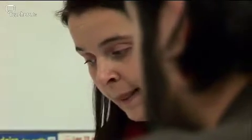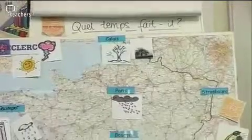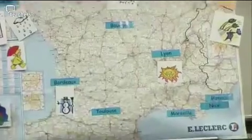Again, this is a kind of activity that you could easily adapt to your language, changing the map of France, obviously, to a map of Pakistan, and changing the text too. So all these resources are, I think, really adaptable to your teaching. Absolutely.